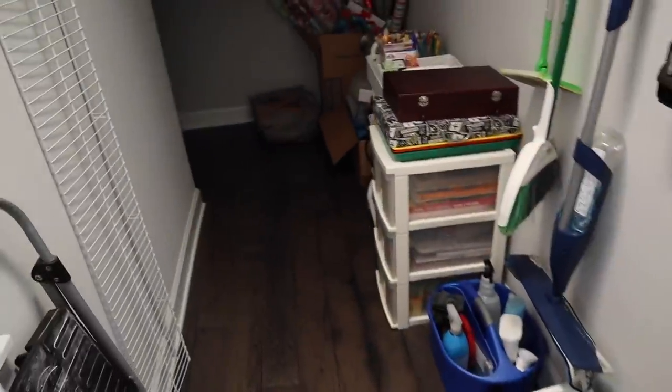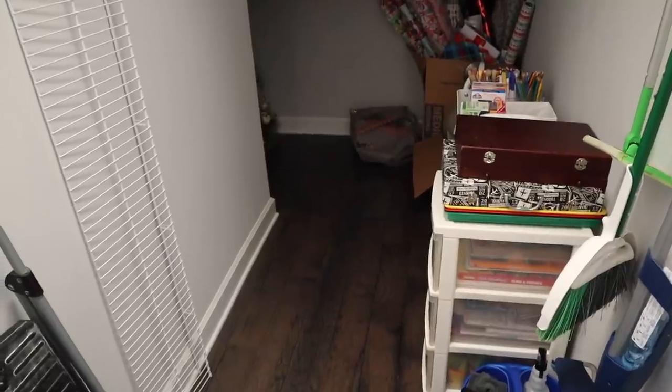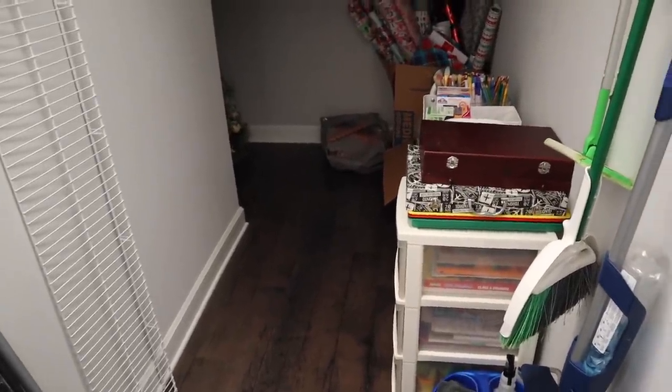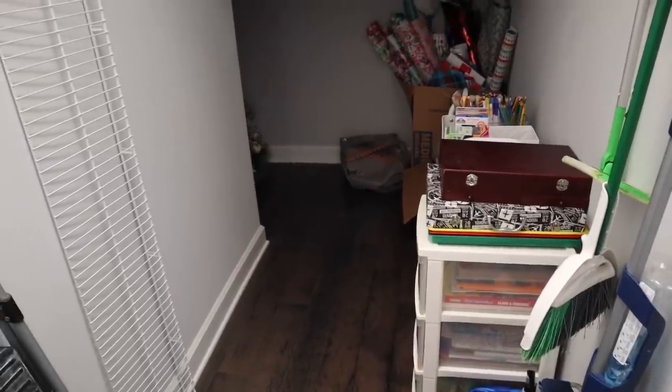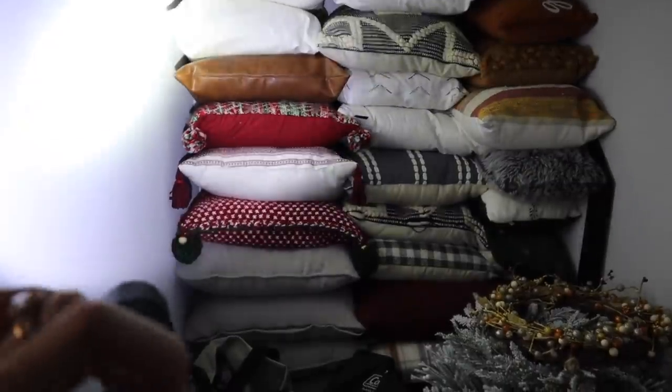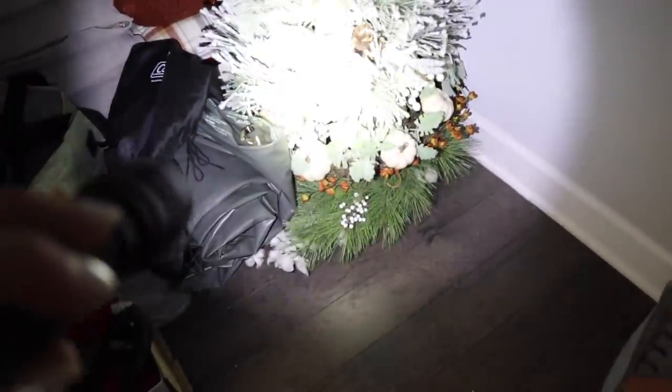All right, guys, so here is the after. I'm actually pretty impressed with myself that I was able to pull this off, because you guys saw the before, it was so bad. So we have this light, but there's no lighting back here, so I had to use this flashlight, but I stacked all of my pillows. I'm really exposing myself right now. I stacked all of my throw pillows. Frank has not seen this yet, but now he will. And then all of my wreaths.